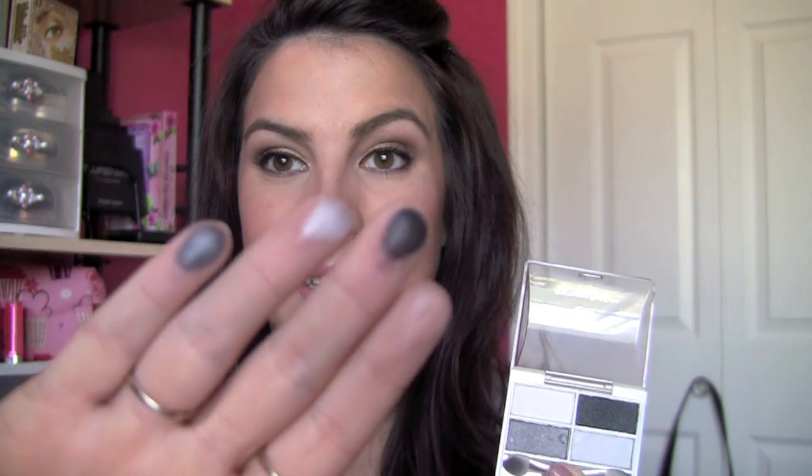It's just awesome. Use them with a primer, you will have staying power. Obviously I didn't use a primer to swatch these, and check out that black. It's awesome. So I love that quad in Drama. That's definitely a must-have shadow product from e.l.f.